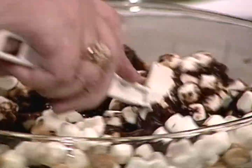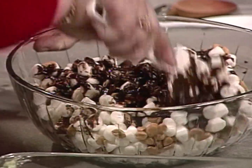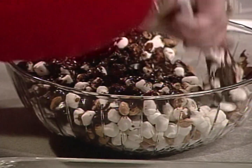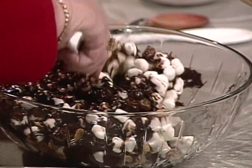My chocolate got a little stiffer because it started to set up, you see. And I went back and tried to heat it. It will be all right, but it's better to use it the first time. When it gets liquid, when it's melted, use it immediately.